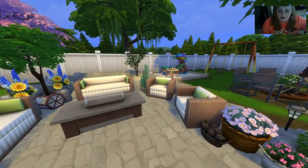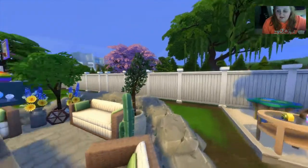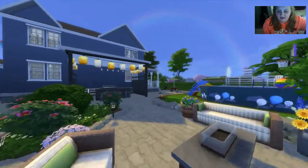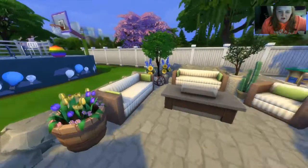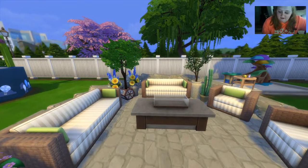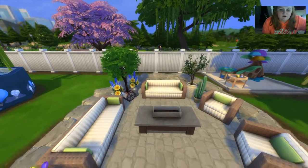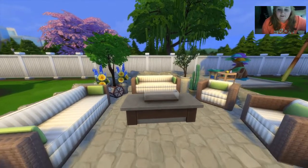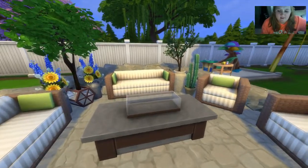And then over here we have, this is what I love about this house. These rocks kind of climb up into a wall and then they dissipate back down. So let me show you what I mean. See how they're a little bit taller? I really liked that aspect. It looked really cute. It looked really realistic. I've seen outdoor areas looking kind of like that. So if you've seen it, you kind of know what I'm talking about.